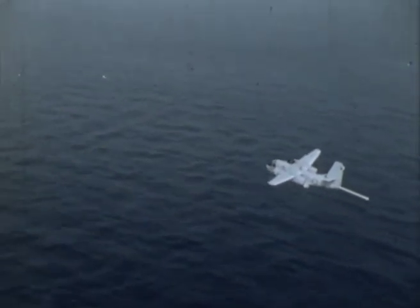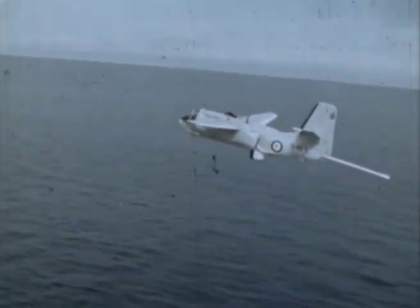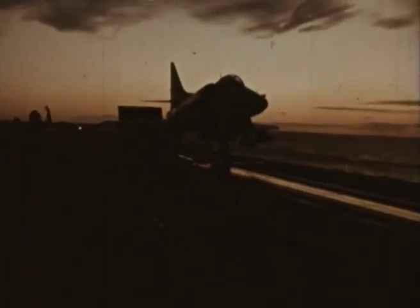No, they didn't do too badly this time. Exercise over. Night falls, but the Navy's day goes on. The Royal Australian Navy has more than 17,000 men, over 50 ships, and a fleet air arm. It is compact, efficient, increasingly self-reliant, capable of a wide variety of tasks. Sea power, insurance for a peaceful world.